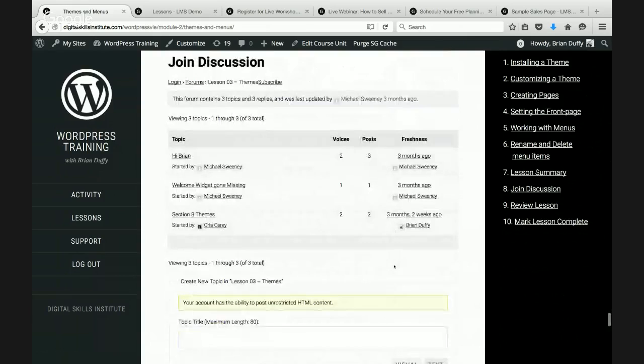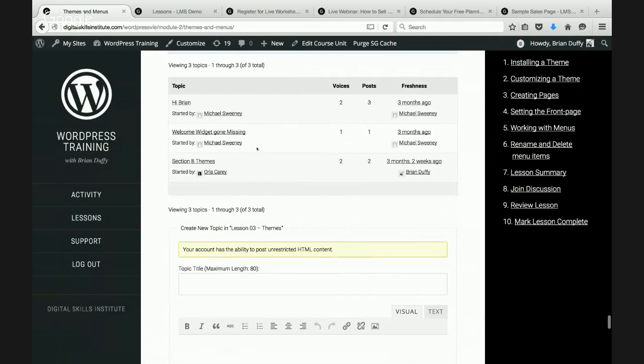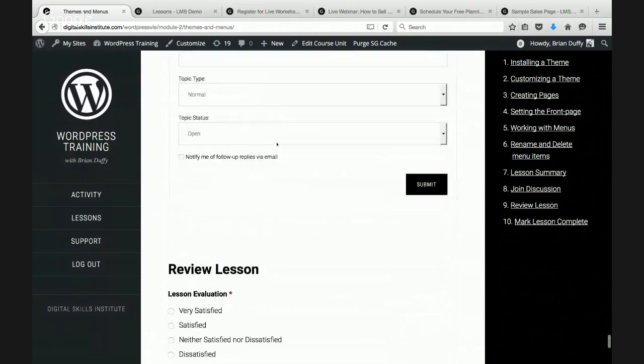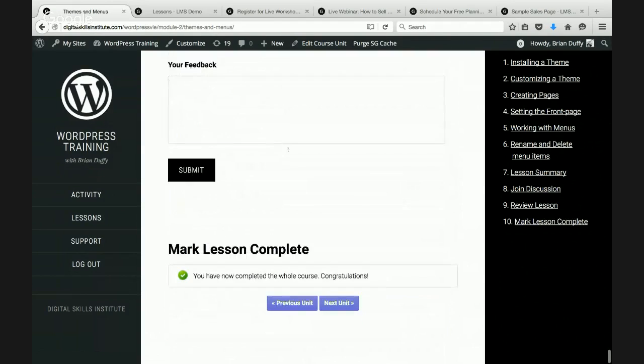And then at the bottom of the lesson, there's the discussion area where students can ask me a question. And importantly, they can see previously asked questions. So that often saves them from asking a question and saves me from having to answer it twice. So they can ask the questions without leaving the lesson. And at the end, they can review the lesson, which is always good. And this lesson is already marked as complete, but if it wasn't, they could just mark this lesson as complete. And I'll get a little email notification, and it'll also update their activity stream.